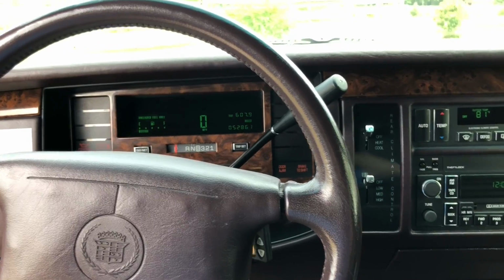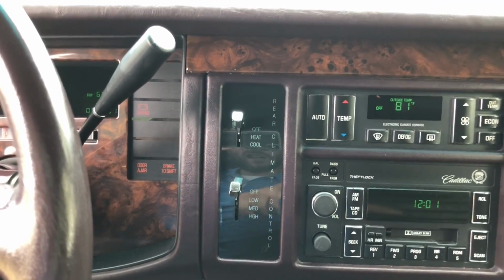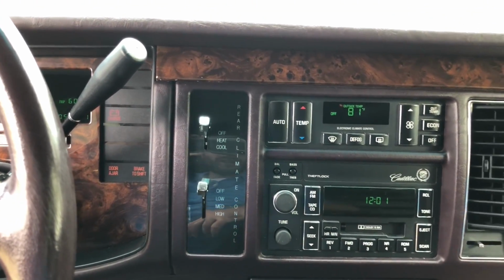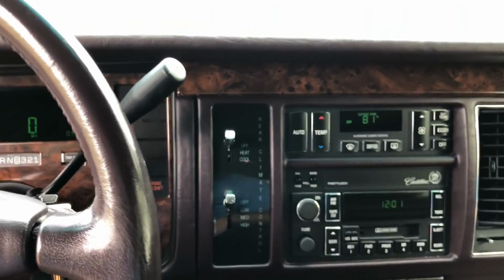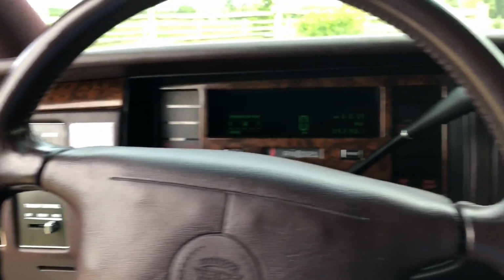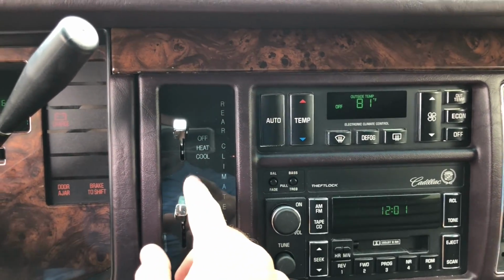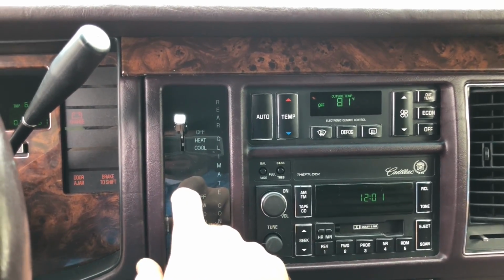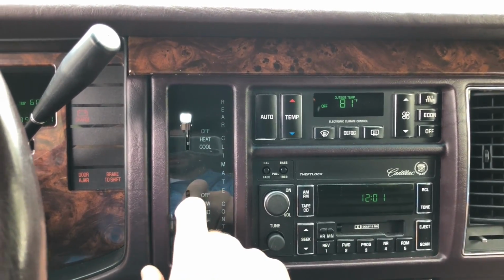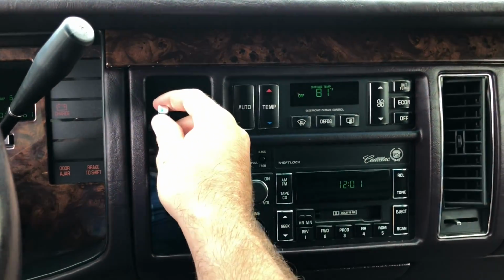Pretty cool. Now, something you may have noticed over here is unique to this limousine. You have rear climate controls here, which take the place of one of the air vents that would have been for the driver. So the driver really only gets one air vent now because of this climate control, but it has just heating and cooling. You can change it to low, medium, or high, and they had to find room for it, so I can see why they did that, but it's really nice to use. I do like how it feels, and it works quite well.